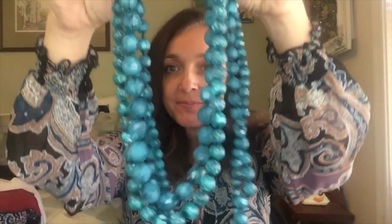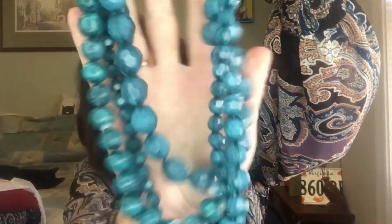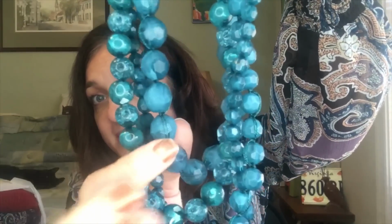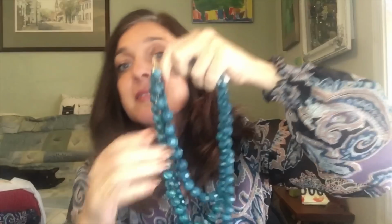This reminds me of something that I would wear as a little girl, back in the 70s, y'all. I'm old. Look at that clasp. It's really pretty. So there you go. You've got some faceted, that teal. It kind of goes with what I'm wearing. This is my Trenson dress that I kept from my Trenson. So anyway, I kind of like that.